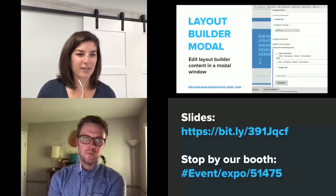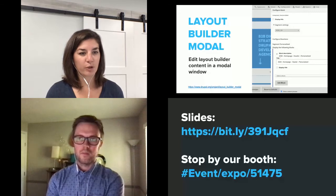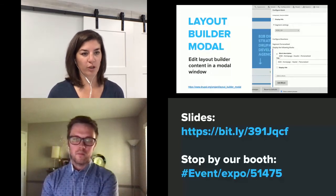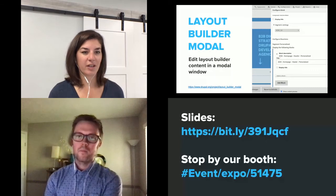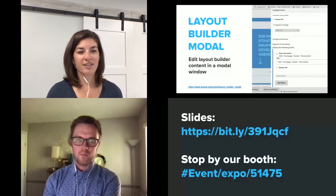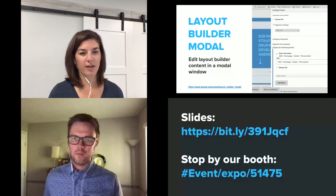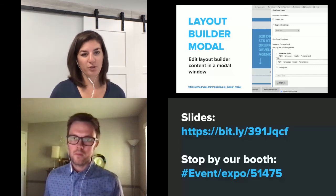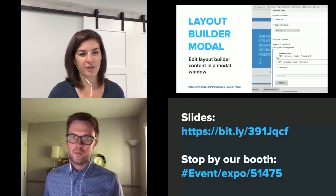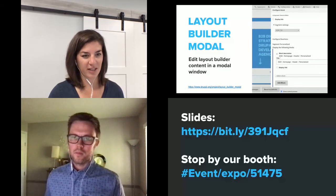Kind of back into Layout Builder, Layout Builder modal here brings that editing experience out of the sidebar and drawer into the modal, just giving a little bit more workspace for our admins to see what they're editing, to move things around. This can be kind of a personal preference, depending on what your users need. We find that we use it a lot. It really comes in handy.